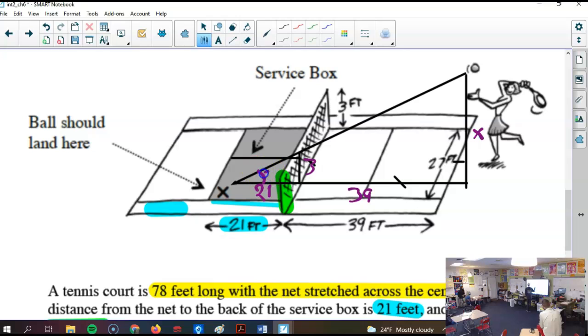Why do you disagree, Connor? Because you're not taking the other angle into account. What do you mean? Okay, so look at that. That would be true if she was standing here. But she's standing here. Why is her foot up? It's the same, it's just going like that. No, it has to go here. It has to be diagonal.